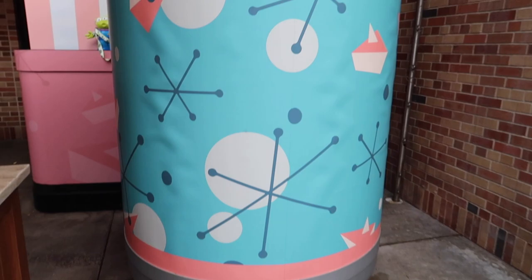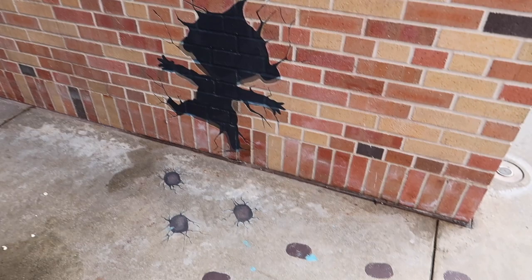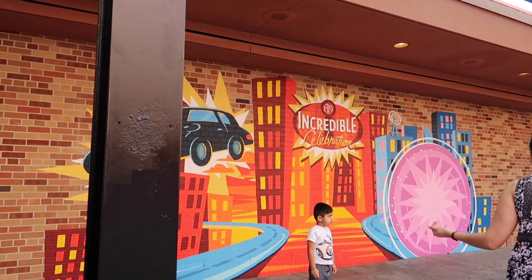I'm almost certain that this used to be the Barrel Monkeys and it's been rethemed to a giant thermos. And then how cute is this? Jack-Jack ran through the wall. So over here, this was set up as a fun Instagram spot where you can take some pictures with the Incredibles backdrop.